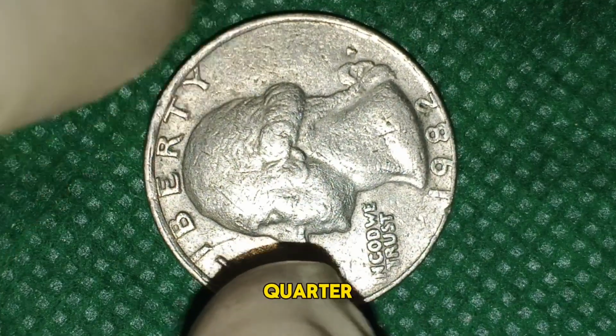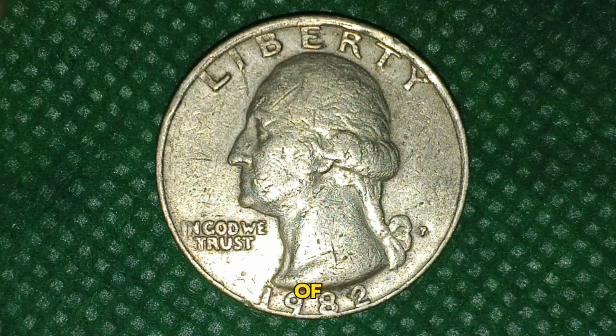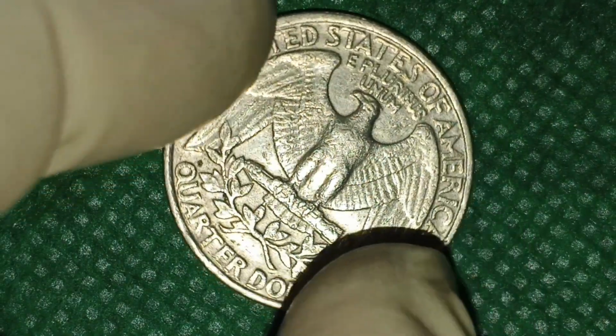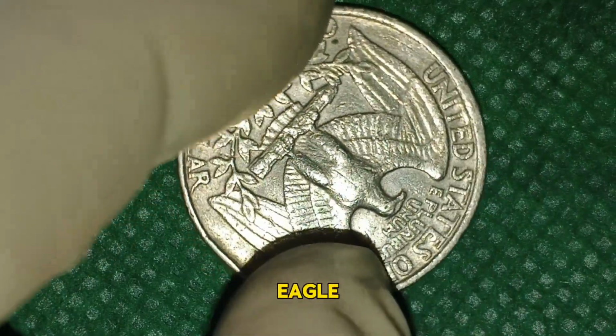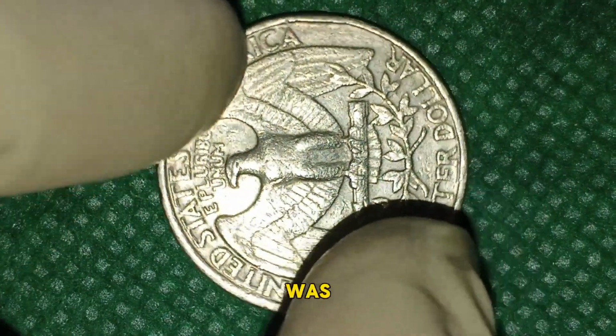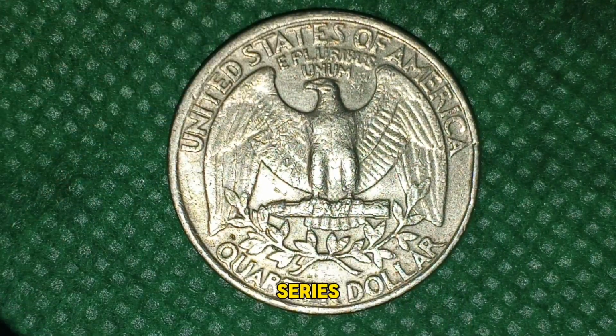The Washington Quarter was first introduced in 1932 to commemorate the 200th birthday of George Washington. The original design, created by John Flanagan, featured Washington's profile on the obverse side and an eagle perched on a bundle of arrows on the reverse. This classic design was used all the way until 1998, when the State Quarters series began.